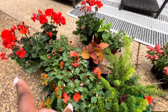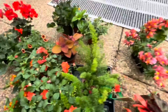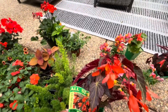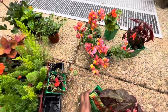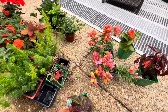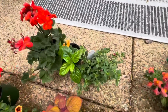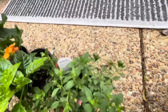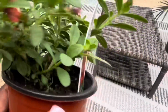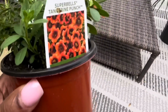And I got my geraniums in the color orange, and this is like an orange and a yellow, so that's the color I'm going with. These are new for me. These are a different kind of begonia, so I'm going to probably put these in the little shaded area on the opposite side in my flower bed. Then I got 2 of these right here, and these are going to be really pretty. These are those super bells. And I love super bells because they do really good in pots and hanging baskets.